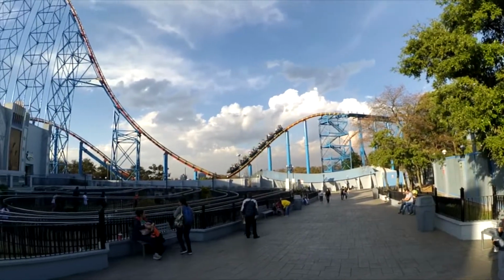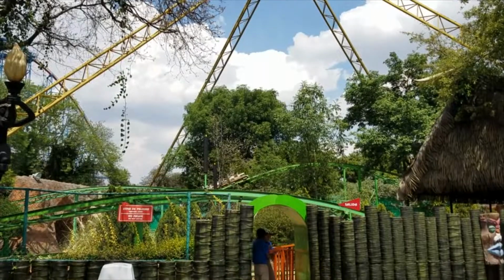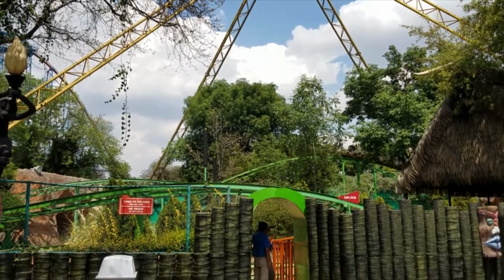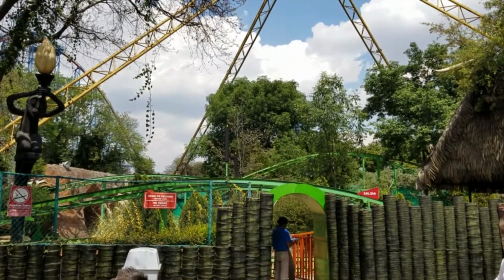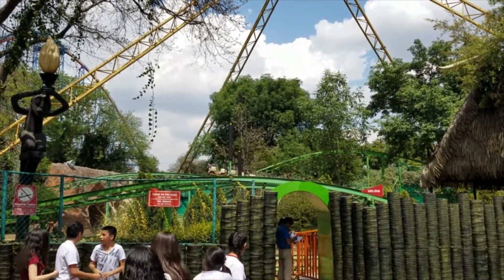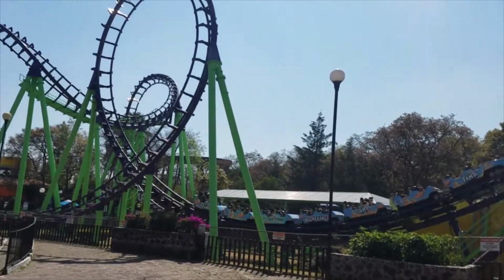Superman and Medusa make for a great pair of unique roller coasters, but unfortunately the same can't really be said for the rest of the park's lineup, as all 7 of the other coasters are a clone of something somewhere else. Rides such as a Boomerang or Zero Tivoli can be found at many parks around the world, and the ones at Six Flags Mexico do little to separate themselves from them.